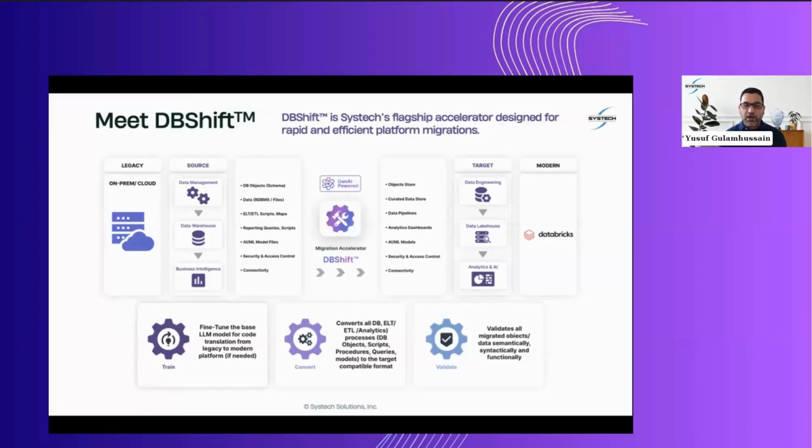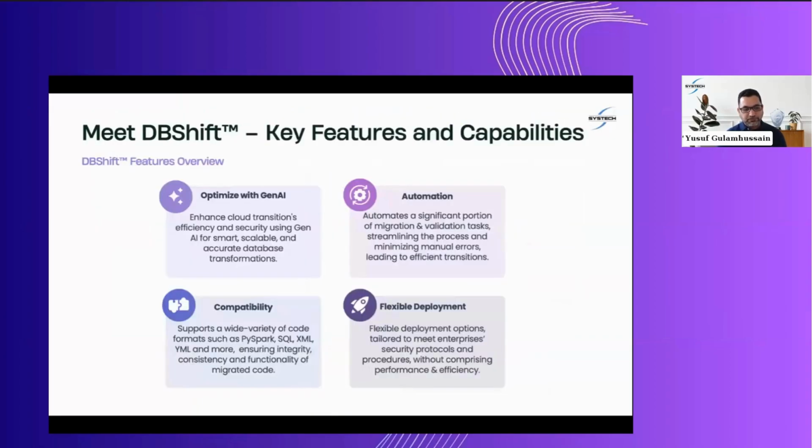So as part of our offering with DBShift, we could migrate and convert all kinds of objects: ETL scripts, ETL flows, queries, models, and so on and so forth. And with DBShift, we truly guarantee 100% conversion accuracy and reliability of the converted code. That brings about effort and time savings of up to 70%. We will revisit these numbers once again in terms of how we arrived at these metrics. But before that, let's dive into some of the key features of DBShift.